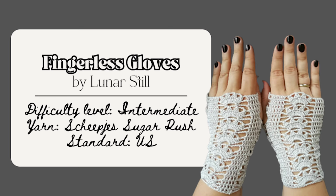I also loved these fingerless gloves by Lunar Still. This one is intermediate level to make, and there are detailed explanations on sizing so that it has the right fit. And this one is a paid pattern in their Ravelry, and I know I personally would love to make these in black.